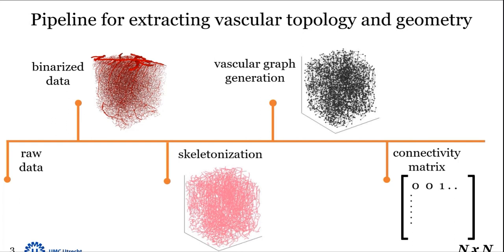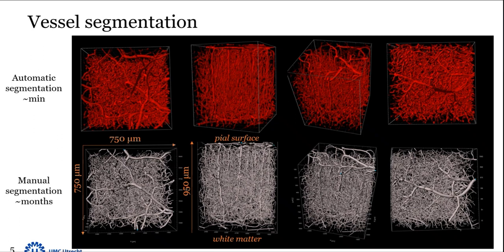or to binarize the data. Here I'm showing you just one example of automatic versus manual segmentation. Of course, the manual one is not fun, it takes a lot of time. So we are trying to do it sufficiently well for our purpose. And what I want to stress in this image is that you can really see the size of the models that we are working with. We are really looking inside one voxel of MRI, let's say, and still there is a lot of detail inside.